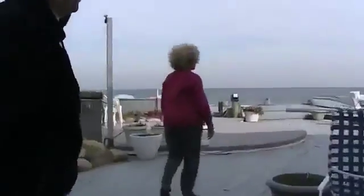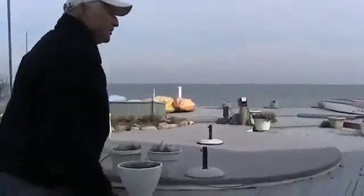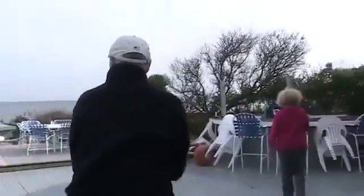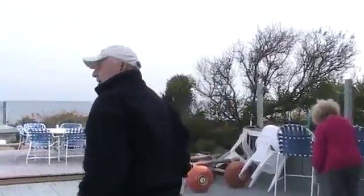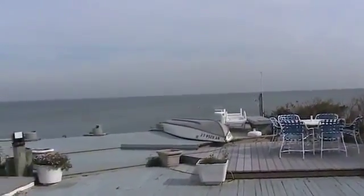So you kind of live with that kind of thing because you're on the beach here. Once or twice a year, it's bad. Otherwise, you get 360-some odd days of perfect weather. We have a bulkhead that protects us from the nor'easters, and we've decked right out to the bulkhead.